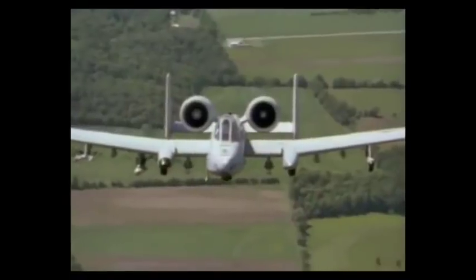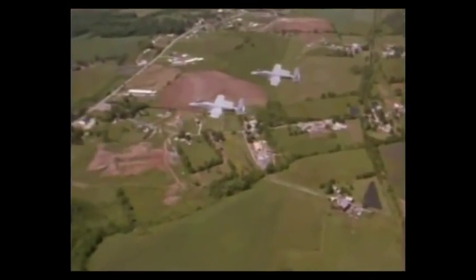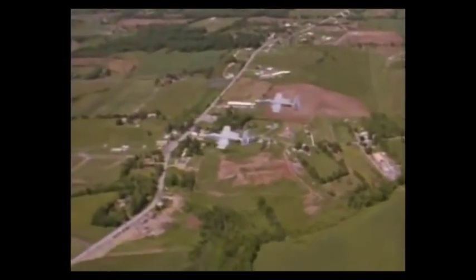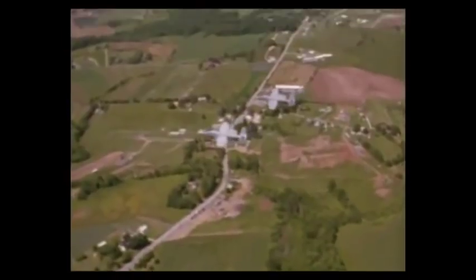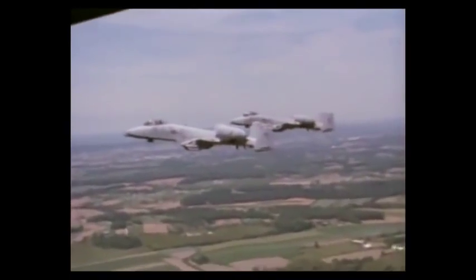In the past 2 years, many of these Maryland Guardsmen have twice left their families and full-time jobs to assist NATO forces in Bosnia. Despite the serious nature of their service, these hog pilots feel their affection for the Warthog helps them keep things in perspective.